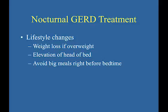I mentioned just a moment ago that eating late in the day, eating certain foods, there is an association between tomato-based foods or other spicy foods at bedtime, increasing one's chance of having nocturnal GERD symptoms. So the lifestyle changes should definitely occur, and even if they don't 100% alleviate the condition, they should be maintained even if we need to go to pharmacotherapy.